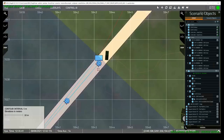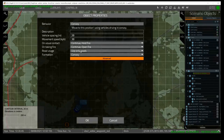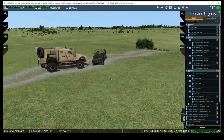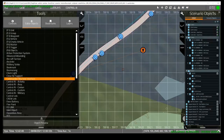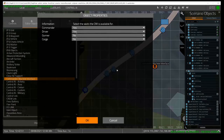Our convoy artificial intelligence has been upgraded. So we actually have a new prefer road setting. Prefer roads means that the vehicles will go off-road if it's the only way for them to get to their objective. So here, for example, this convoy is going to go around this obstacle, which previously they wouldn't have done.